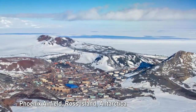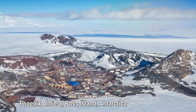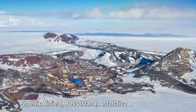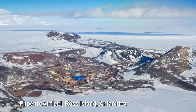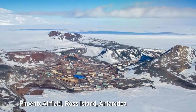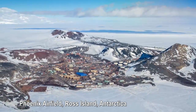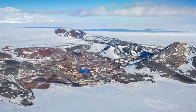Phoenix Airfield, Ross Island, Antarctica. Some 1,000 researchers live at McMurdo Station on Ross Island, which is the main base for the U.S. Antarctic program. Not only is it exceedingly remote, but with temperatures plummeting as low as -50 degrees Celsius, -58 degrees Fahrenheit, in the winter, access can be challenging. The solution: meticulously groomed snow runways.